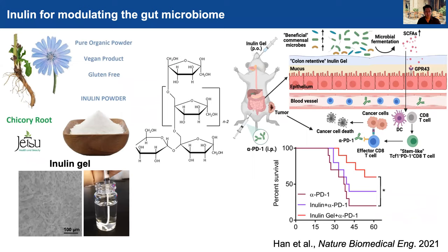Another line of work we are working on is something called inulin. This is a dietary fiber that's commonly found in plant roots, such as chicory and Jerusalem artichoke. It's a polysaccharide that modulates the gut microbiome to induce a strong T cell response. Basically, in our work published recently, we showed that when inulin is formed into inulin gel and given by oral route in mice, it gets coated onto the colon layers, serving as a nutrient source for microbes residing in the colon. And these microbes will secrete beneficial metabolites by fermenting inulin gel.